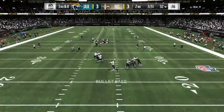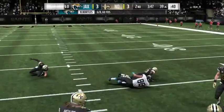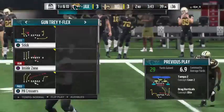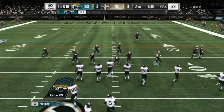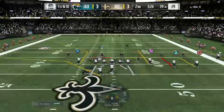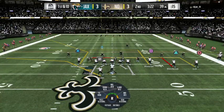From the gun on 3rd down, Bortles. And he finds Marqise Lee. And he's taken down, but not before he gets this into enemy territory across the 40. That one goes for 29 yards on 3rd down. So in Saints territory now. Here's 1st and 10 at the 39-yard line.